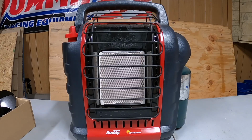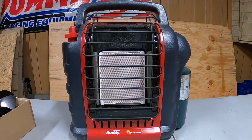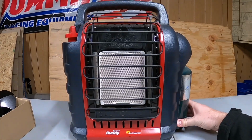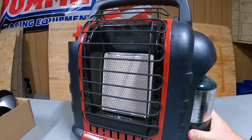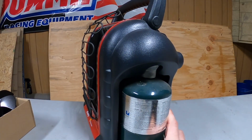They're built for a smaller area, but one of the issues that I've always had with it is that it heats up real nice and does provide some heat, but a lot of the heat just escapes up the top. If you have a tent with an open top, that allows 90% of the heat to escape. And then the other issue that a lot of people have is the tank size.